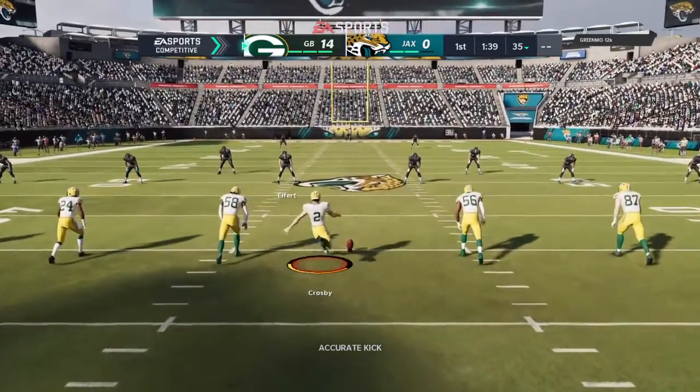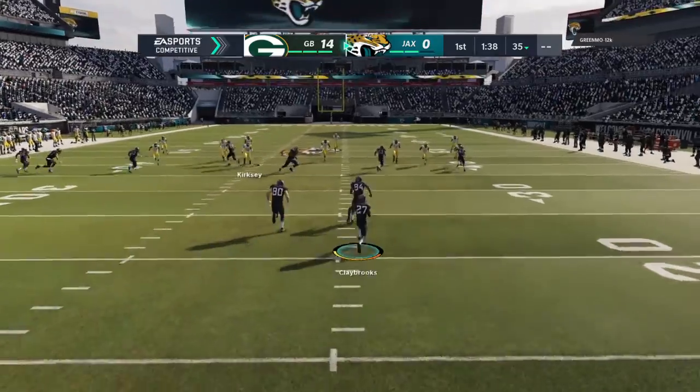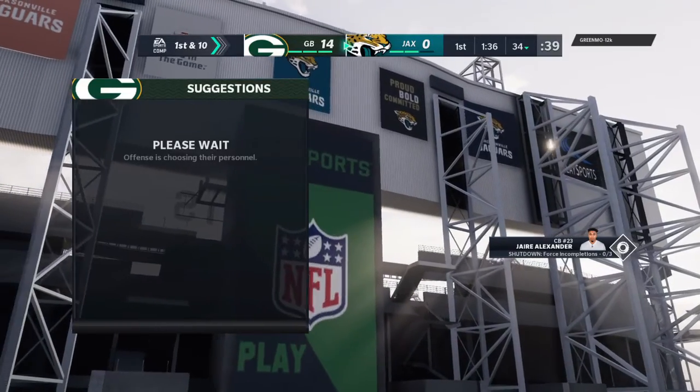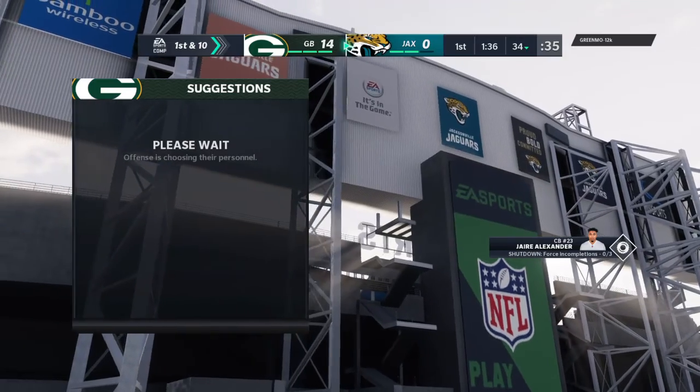Now after the touchdown, here's Crosby to kick it away. Fields this way up at the 17. Oh, a good return up past the 30. Jaguars take over 1st and 10 at their own 34-yard line.